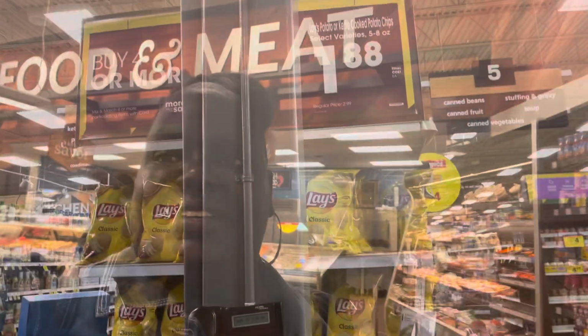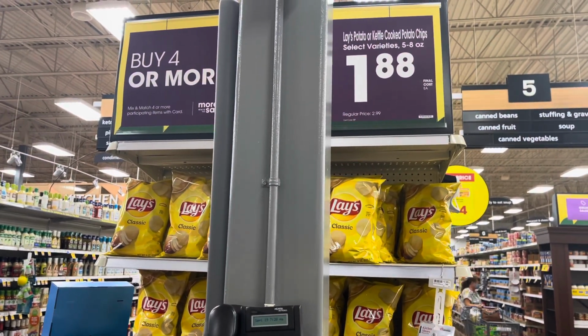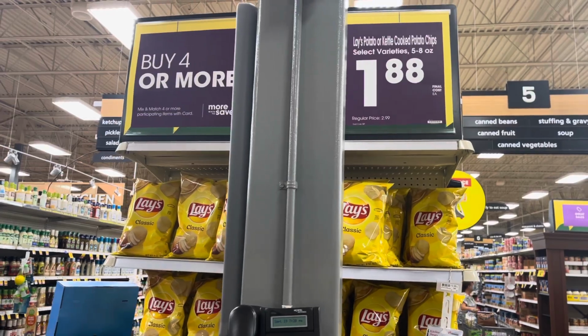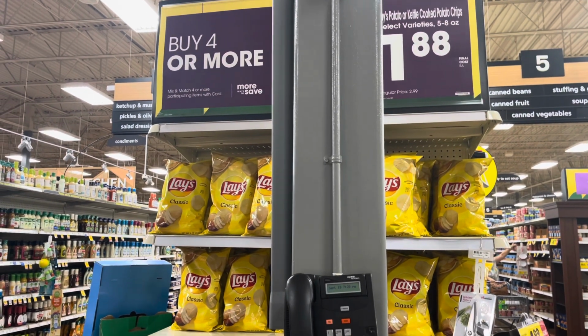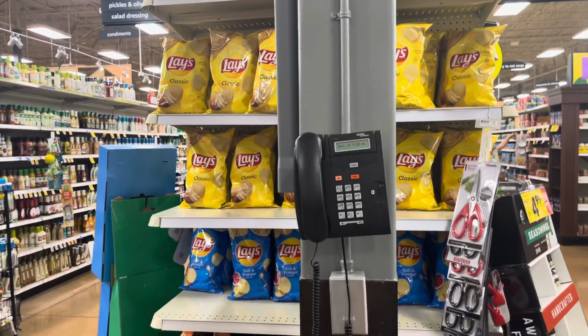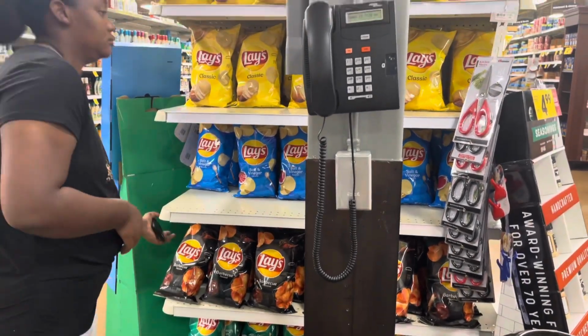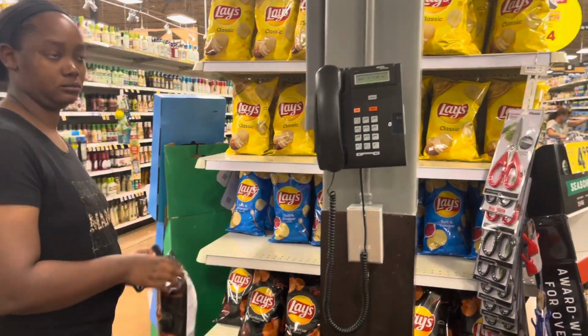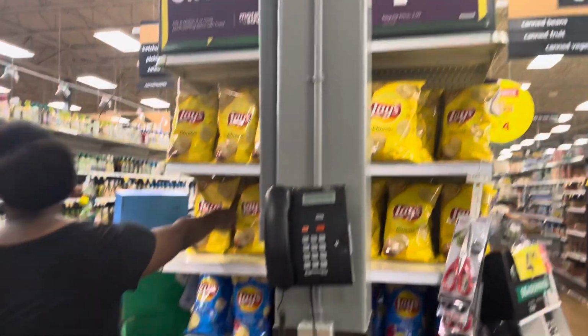All right, let's get into this grocery shop. All righty, I have a coupon in my app that says they're normally $2.99 each, but if you clip this coupon, you can get up to 4 of these for just $1.88 each. They say if you buy 4 or more, so even if you get 6, they'll still be $1.88 each. Grab 4 of these. You can just mishmash them how you want to. Get 4 of them. They'll only be $1.88 each.